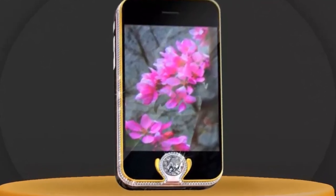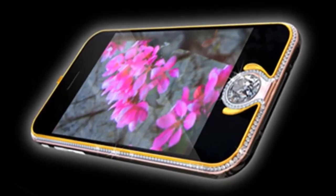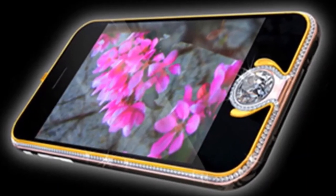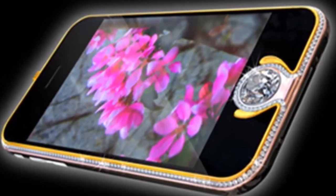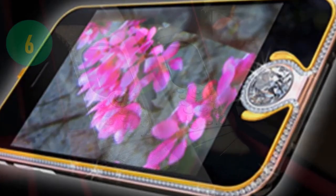As opposed to Aloisson's past attempt, the USD $1.3 million crypto smartphone, the iPhone 3G King's Button features a rare 6.6-carat diamond, assuring that the device outshines the most expensive mobile phone in the world.